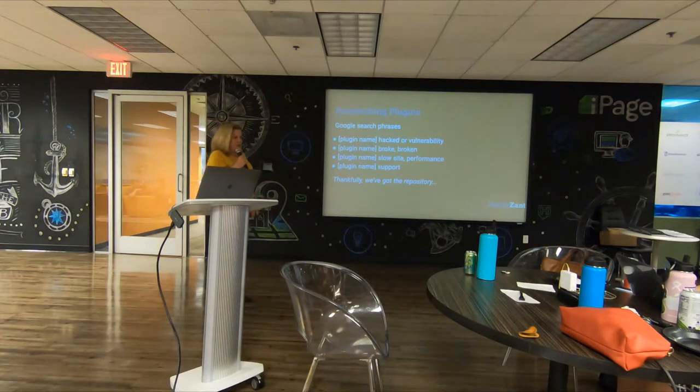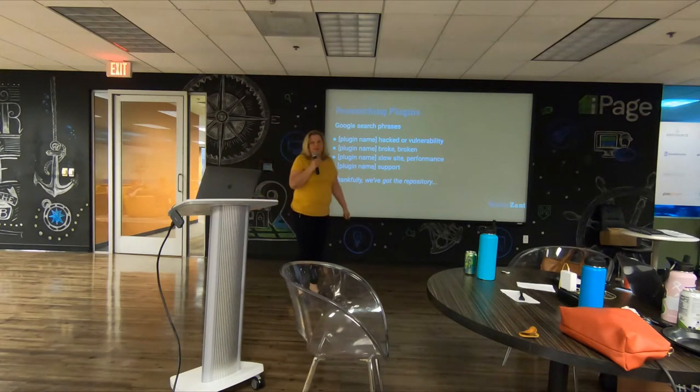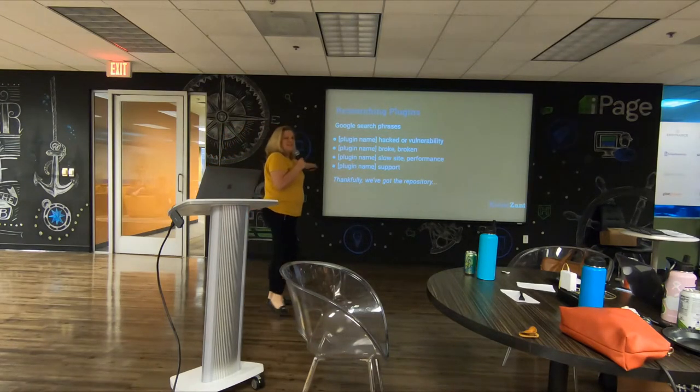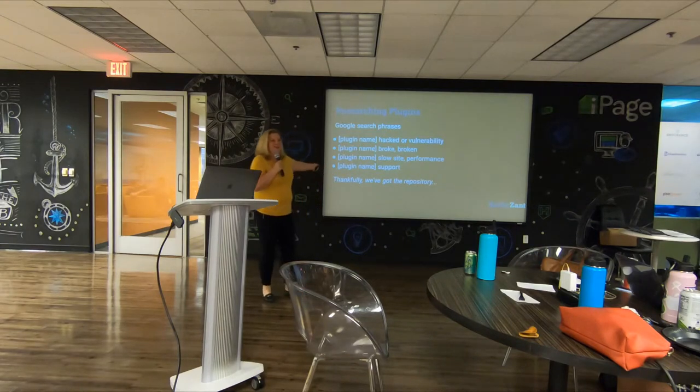So when you're researching plugins, you're probably like, oh my gosh, I wonder if I have a plugin or a theme that's doing this kind of crazy stuff. There's some things you can do. You can search for hacked or vulnerability with the plugin name. Broken is another phrase you can use. Slow site performance, if you're looking at issues of a plugin causing problems with your site. And if it's being supported, you can search for that as well. But I don't know about you, but I got some other things to do. I don't want to have to do this.